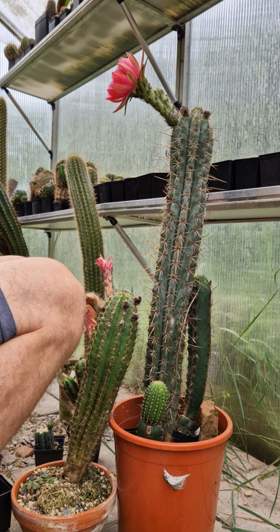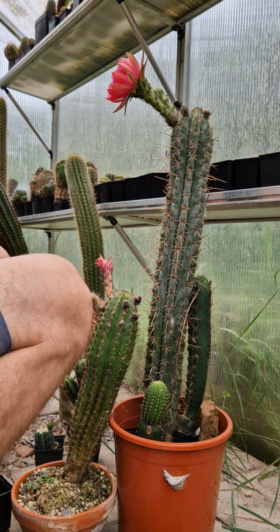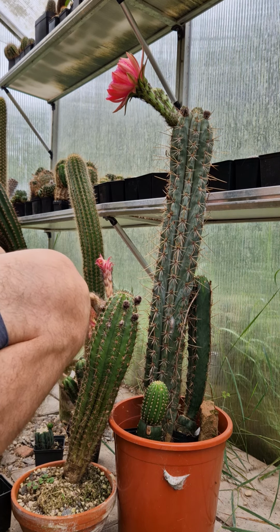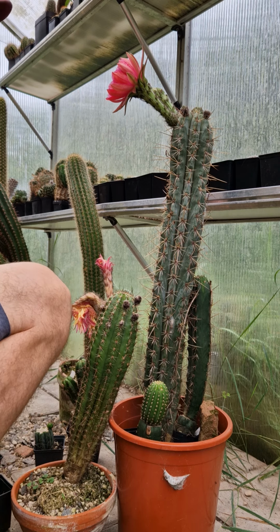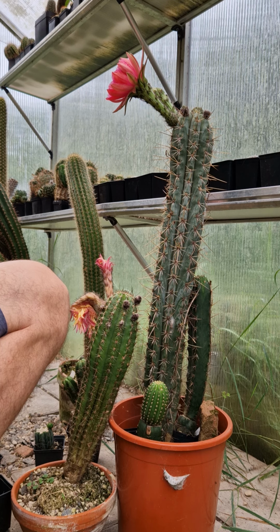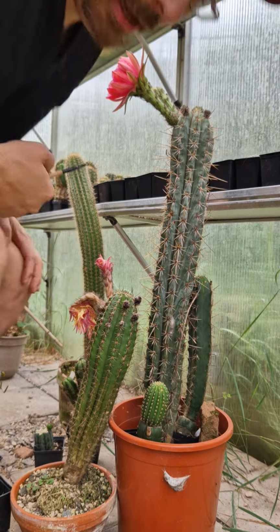Now I will do a pollination with it. I brought pollen of Amun-Re. If I didn't bring it, I forgot it, which would be not good. I think I forgot it. Well, I need to go into the house to get some pollen. I forgot it. Nice.